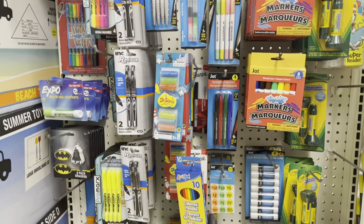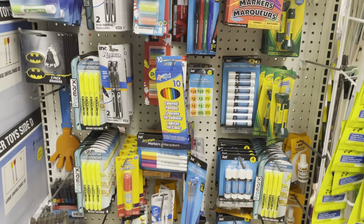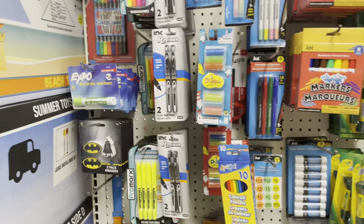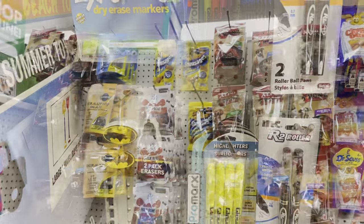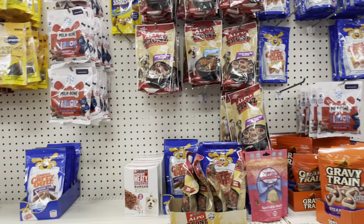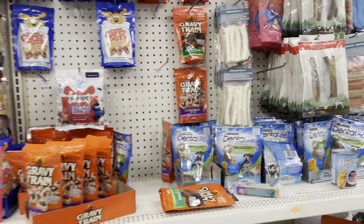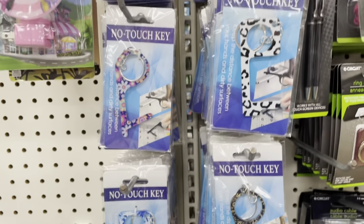Now over here are pens and pencils. Now some kids may like the different colored items, and adults always need pens and pencils. I never have enough pens. I'm always searching for a pen. And look at more. Okay, so over here, what did I find? This is for your dog. There's also a cat area. If they're a dog owner, why not put something in there for the baby?